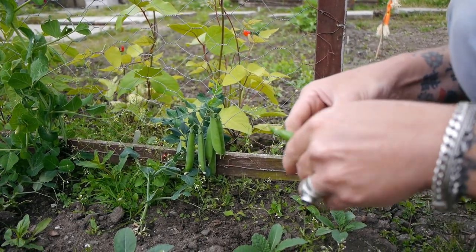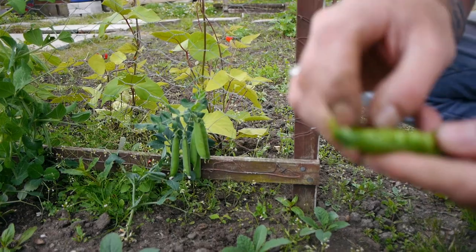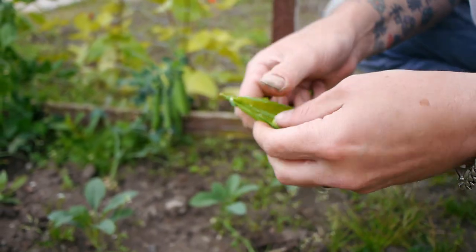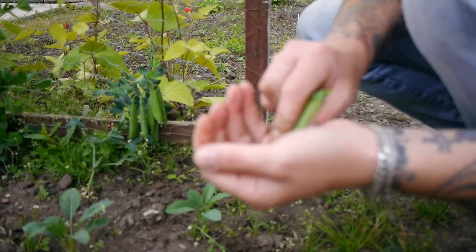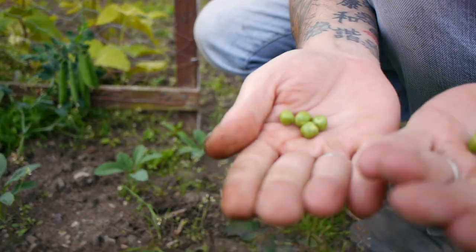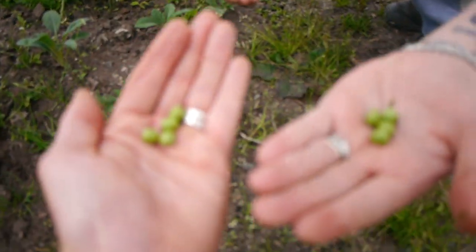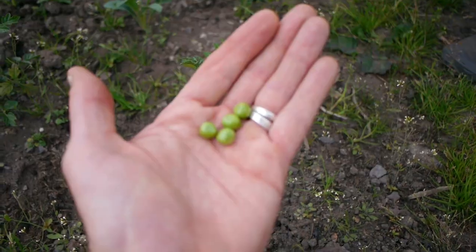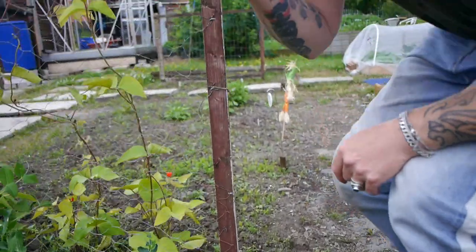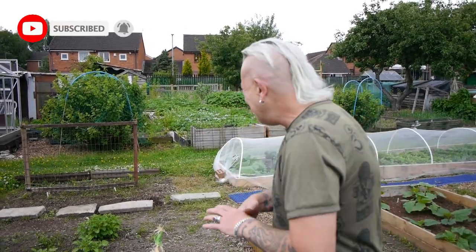Shall we have a look? Yeah. Can you put them on the palm of your hand so I can see them? Oh, there we go. Let me get them all out. Four for Jason, four for Paul. Thank you. Our first peas. Oh man, they're beautiful. Sweet, delicious beautifulness. Oh my goodness, aren't they gorgeous? Oh, they're so good.